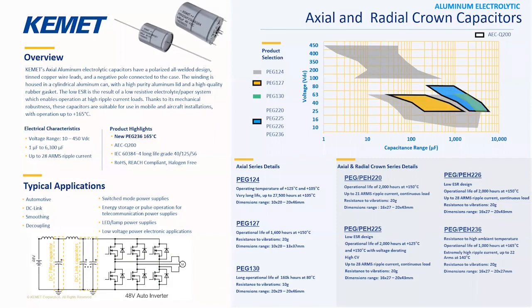So with KEMET's axial and radial crown capacitors, we offer a wide variety and range of voltages and capacitance values. Our largest series, as far as ranges go, is our commercial series of the PEG 124. You can see those go up to 450 volts and up around 5,000 microfarads of capacitance. Our AEC Q200 series are the PEG 127, the 220, 225, 226, and then the product we'll be highlighting most today, the PEG 236, which does offer temperature up to 165 degrees C.